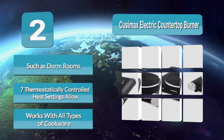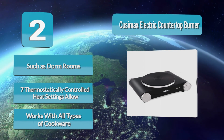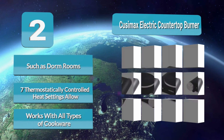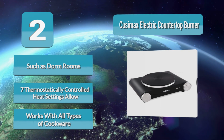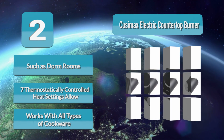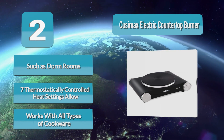Just pick a setting, and the burner will maintain a steady temperature without cycling on and off. Overheating protection will turn the burner off if it overheats, then return it to the cooking temperature to continue cooking. This has a relatively short cord, 1 meter, for safety, and the smooth black-coated stainless steel housing is easy to clean.